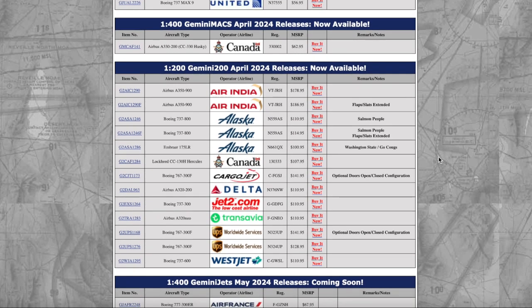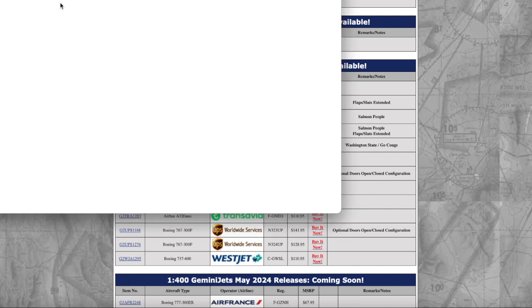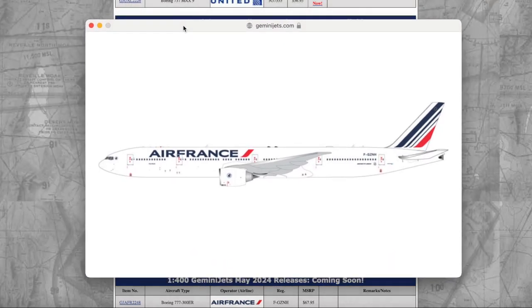So let's get started with our first one. And yeah, it's a 1-400 scale. So this is our Boeing 777-300ER coming in 1-400 scale. So highly likely it'll be in the JC Wings mold. So here is the Air France 333. Might see if I can try to get this. Of course, I do have the 222 in my collection, but I do want to try to get the 333 at some point.